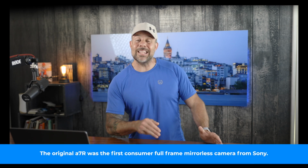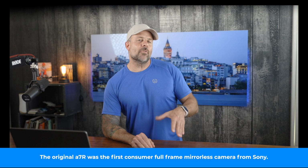Now, if you've been waiting for the A7R V to be released, friend, you may not have to wait much longer. Recent rumors indicate that the camera might be released as soon as October. Further speculation is that the camera could be announced even in August, which is right around the corner, or even September. But the biggest news is that the A7R V could have a sensor with a resolution above 90 megapixels. Yeah, that thing's going to be a beast.